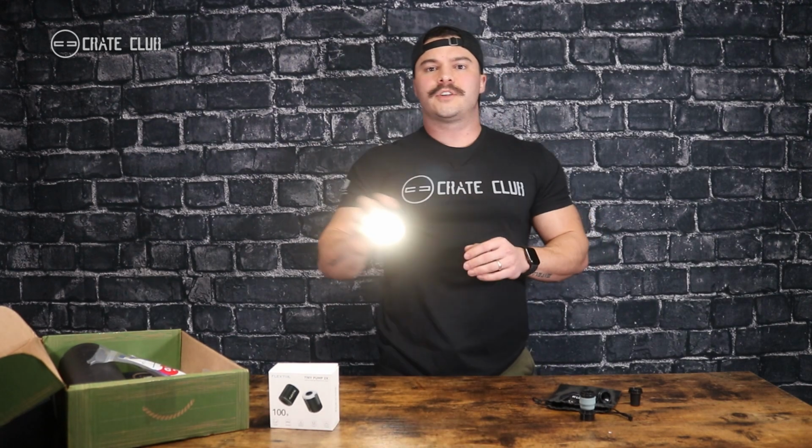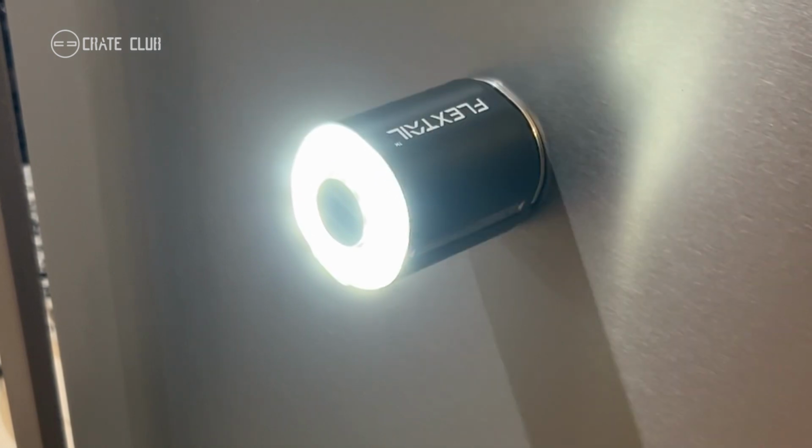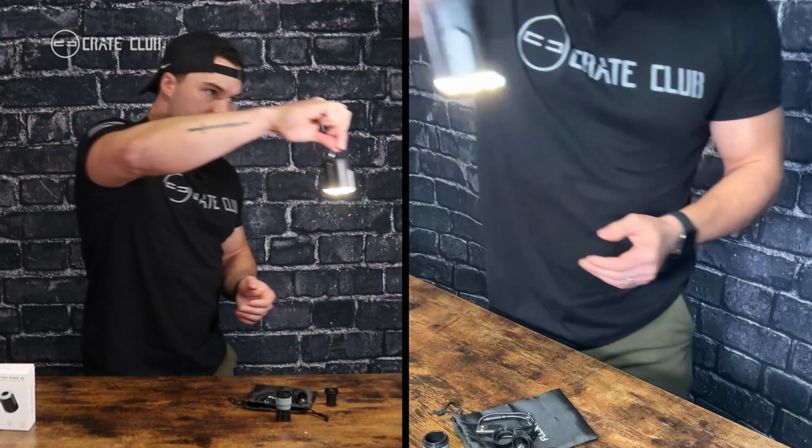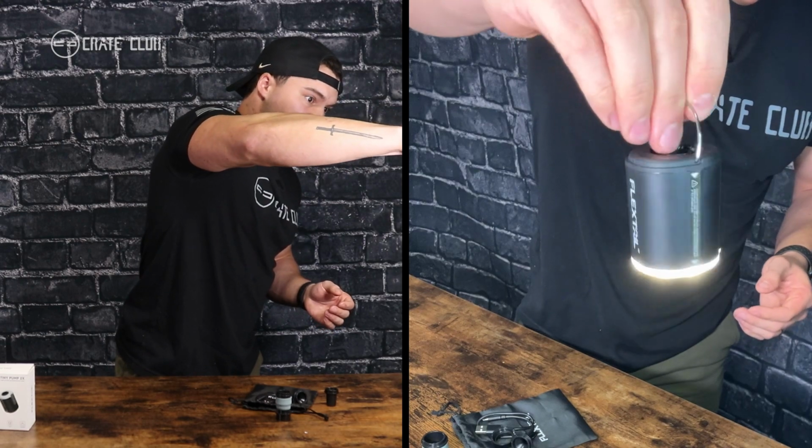May not look like much on my DSLR right now, but this thing is actually incredibly bright. What's also cool is that the other side is magnetic. You can see in the clip here. I stuck it to my refrigerator. Super, super cool. And last but not least, it does have this cool little metal clip so that you could use it as a lantern.